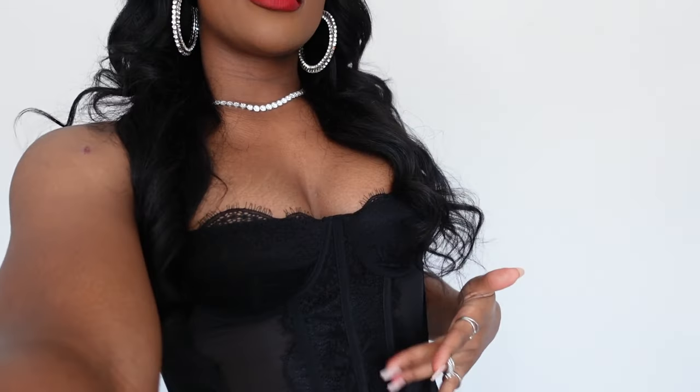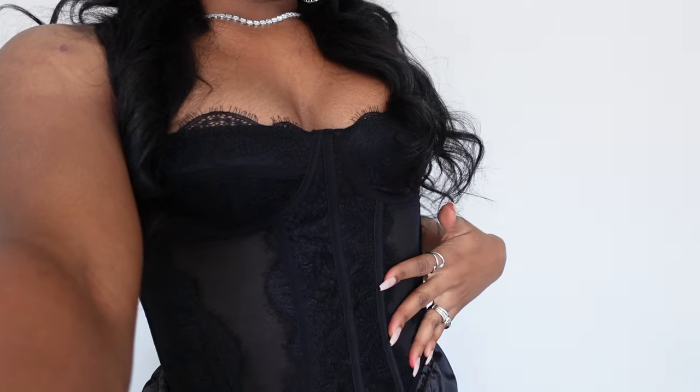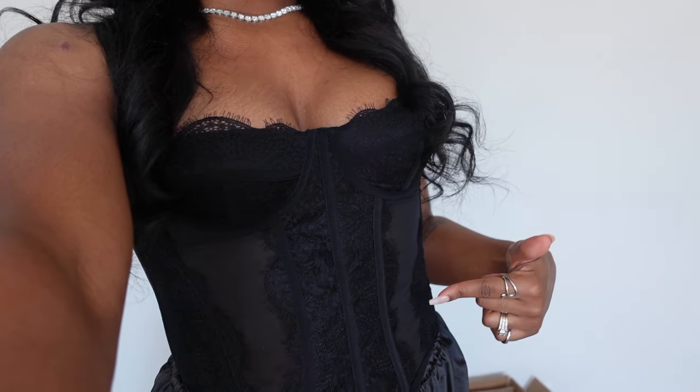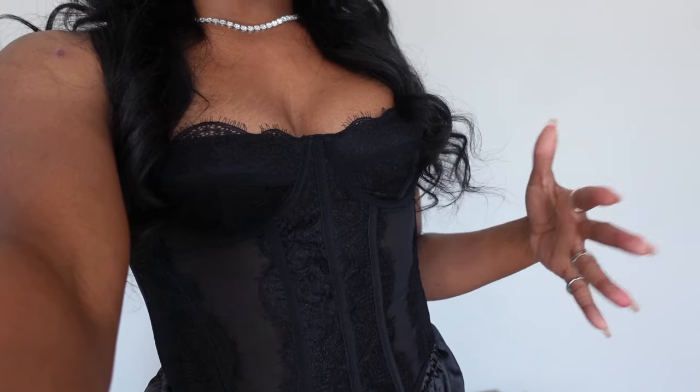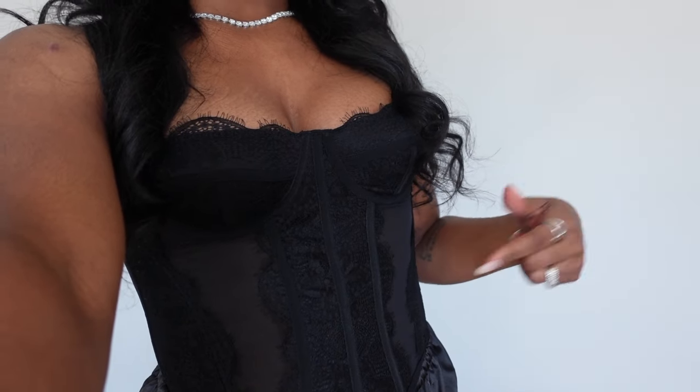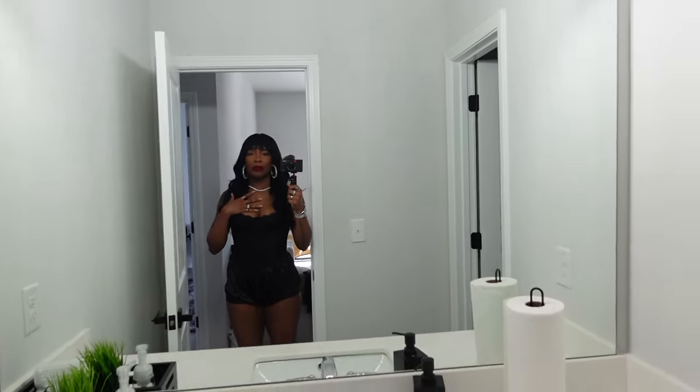And I put on this, what is this? Like a lace corset top that I got from Shein. If you don't have this, you need to get it. They have it in like 10 different colors. I'm gonna go get it in brown and probably red, but this thing is off the chain. I love it. And I put on these little silk shorts. Can y'all see me? And I put on these little silk shorts and some silver jewelry.